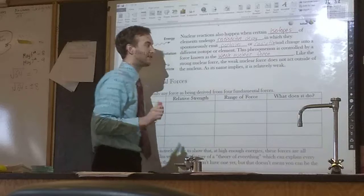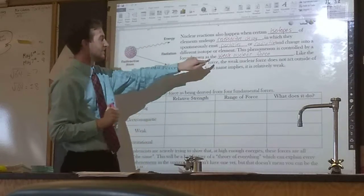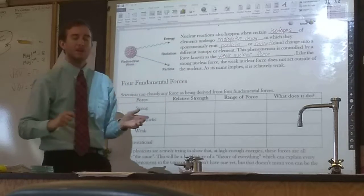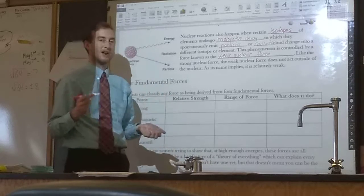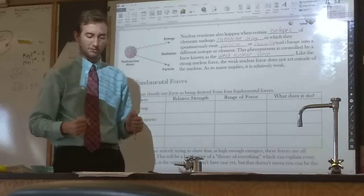The only thing you have to know about the weak nuclear force: it's weak, it's in the nucleus, and it is responsible for radioactive decay. Okay? This force does not work outside the nucleus, it's very weak, and it controls radioactive decay. That's all you have to know about it. So if you hear weak nuclear force, you immediately think radioactive decay.